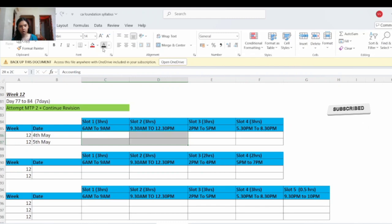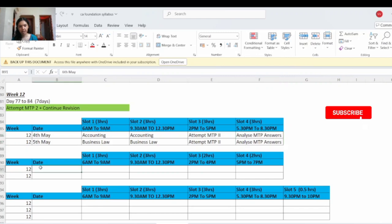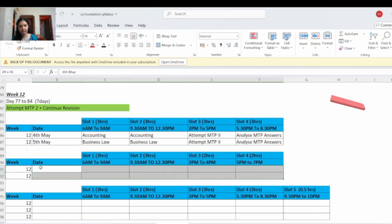So on 4th May in slot 1 and slot 2 you will revise accounting. And on 5th May in slot 1 and slot 2 you will revise business law. Then in slot 3, which is same as the exam time, you will attempt mock test paper series 2. And in slot number 4, you will analyze your answers of the mock test paper by comparing your answers with the ICAI answers.